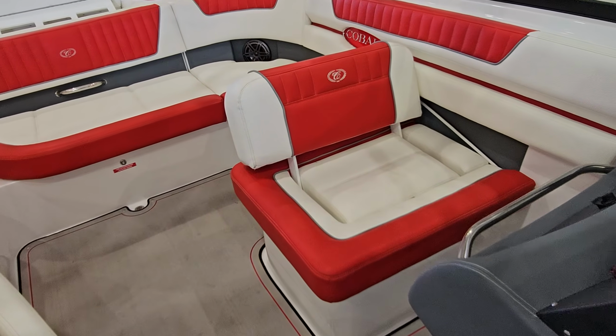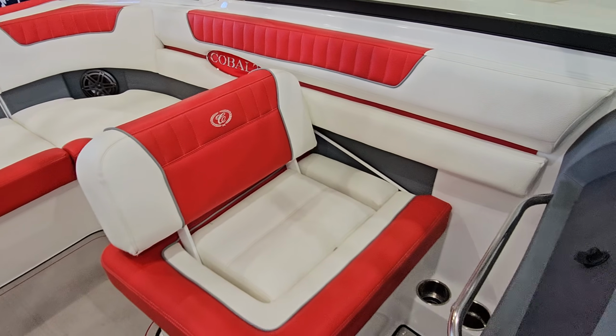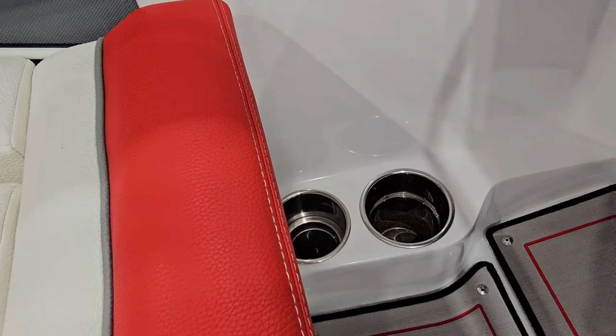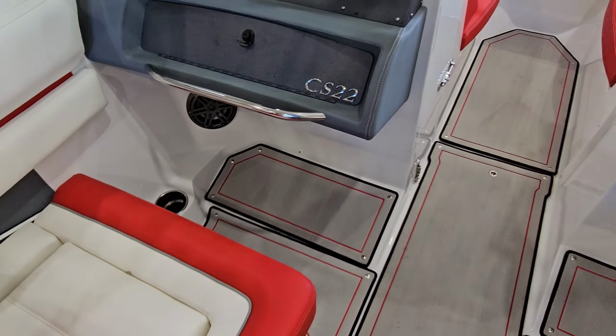I mentioned the flip-flop seating. Just simply flip that seat backwards and you've got nice forward-facing seating. You're also going to notice, again, cup holders tucked out of the way. And if you look closely, they're oversized cup holders, to be able to fit that morning coffee.